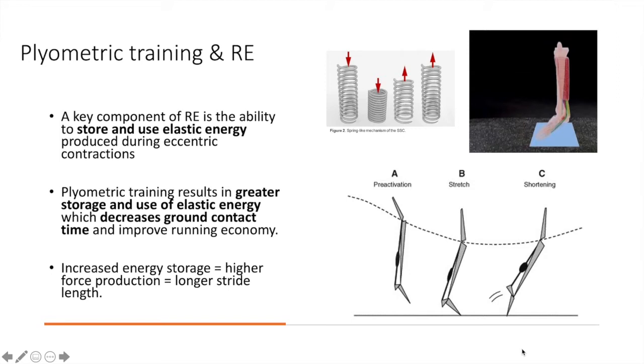So the ability to increase our energy storage allows us to increase our force production during a shorter ground contact time, therefore increasing our stride length, which is ultimately going to improve our running performance.